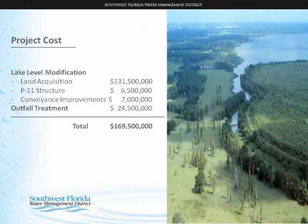Project cost. There's a lot going on, big footprint, huge cost. Main acquisition loan was over $130 million. PLF construction was $6.5 million. And the conveyance improvements and modeling and preliminary work that we did totaled $7 million. The outfall treatment project was $24.5 million.